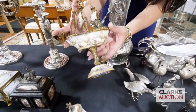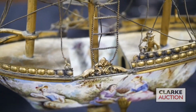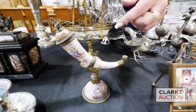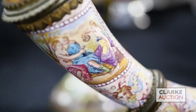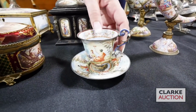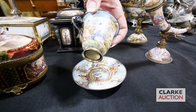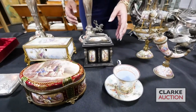So really beautiful. I mean, the craftsmanship is just so wonderful on all of these miniatures. And then it's accompanied by this garniture, or cornucopia, I'm sorry. So it's these two together, and this does lift off with a little cupid or putti-form finial. Those two are together. This cup is actually in a grouping of other cups that are not quite as nice as these. So again, this is Austrian enamel decorated cup and saucer. This is all by itself.